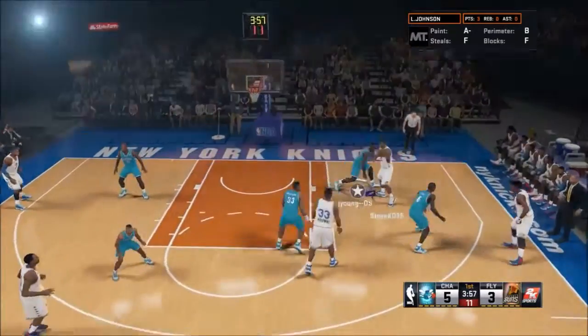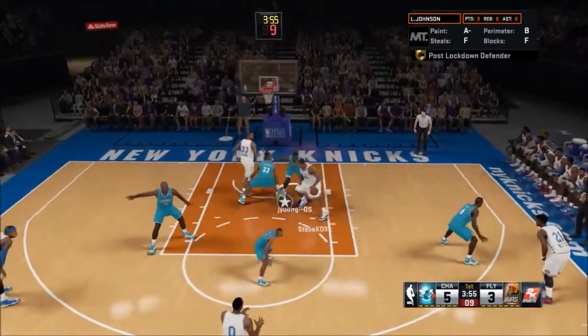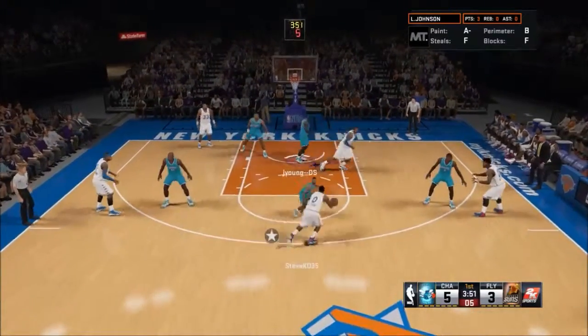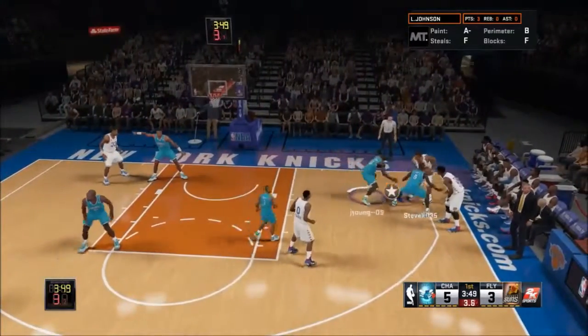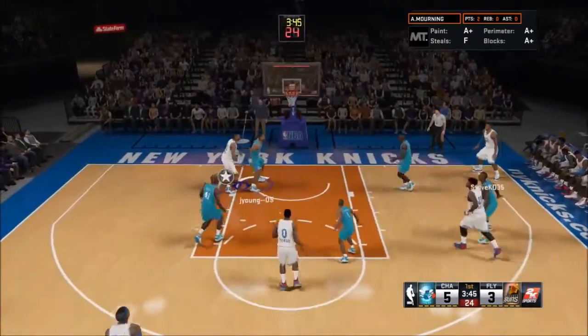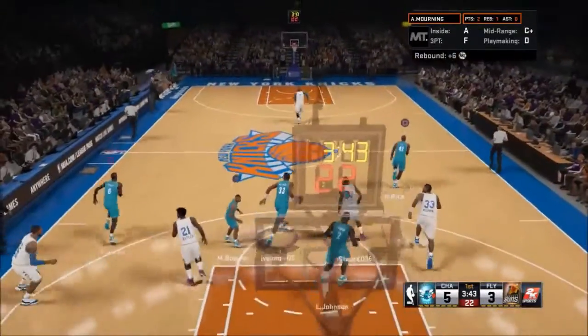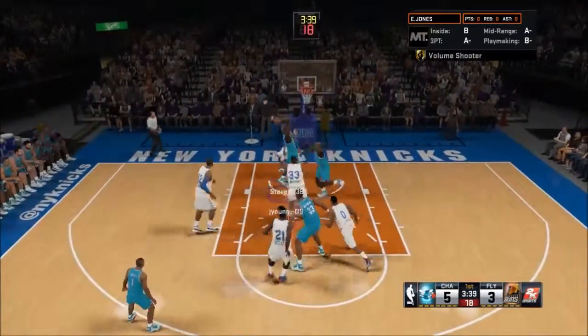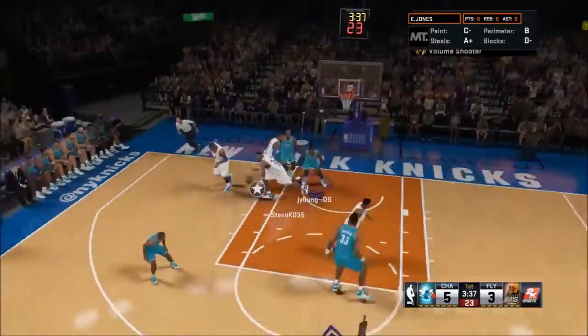Kicks it to Mourning. Outside, Teague. 6 on the shot clock. The baseline jam. And that one goes long. And it is very dangerous to leave him open like that. Lucky break for the defense, and he missed it.